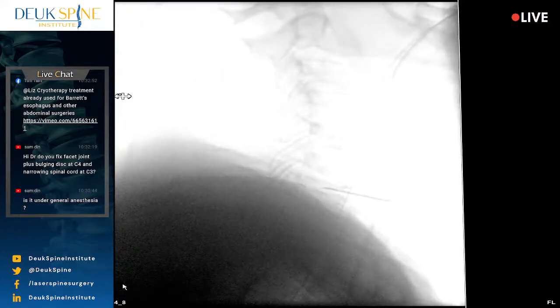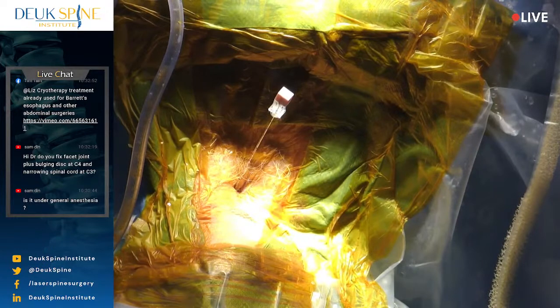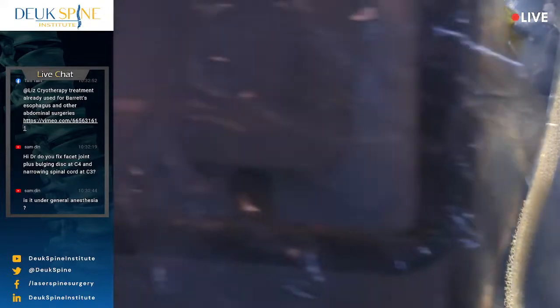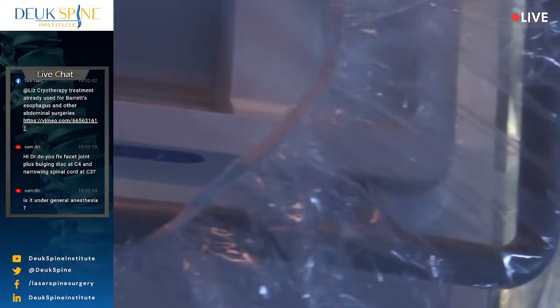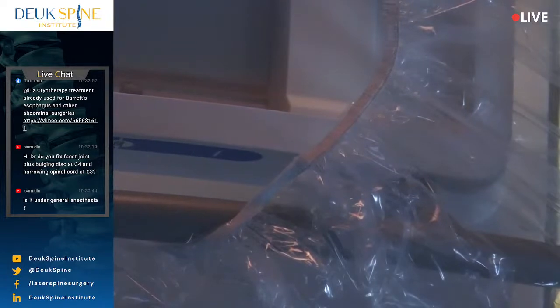AP? So, oh my God, that's overexposed. Right? Let's just see the AP. Let's do an AP, a nice AP. So we use a combination of anterior-posterior, which is front-back in plain terms, and that's horrible. Let's go try to find the center.